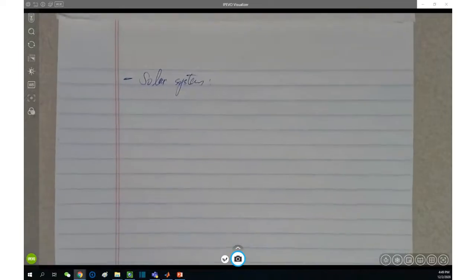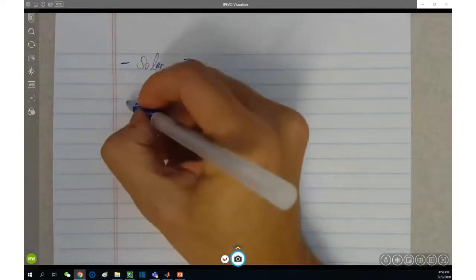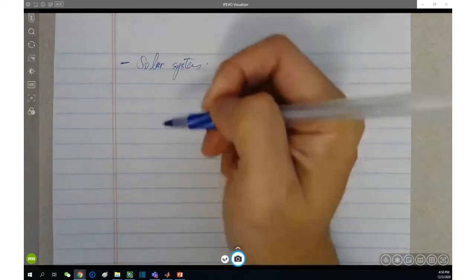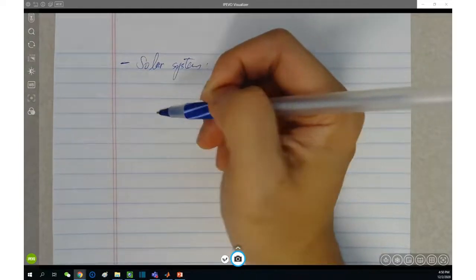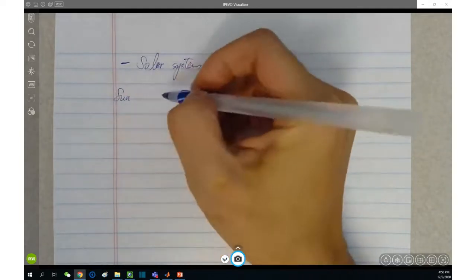So solar, as we said, is the only system without using the generator. So what's the source of the solar system? What's the source of the water? What is it? Well, I don't think so. The sun, okay. The sun gave you the source. Okay, the sun, but the sun gave you the source through what?